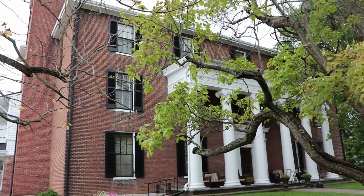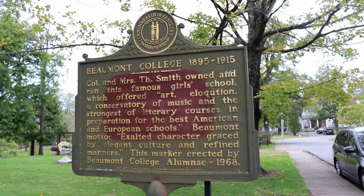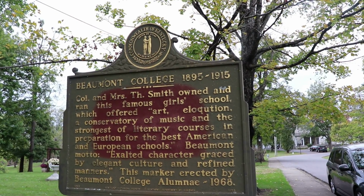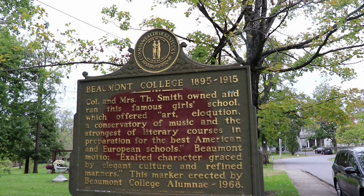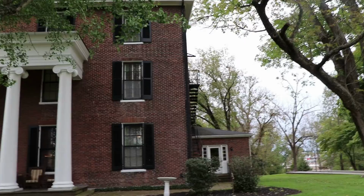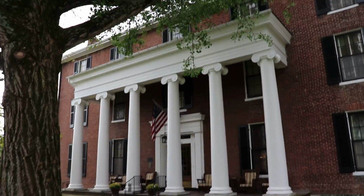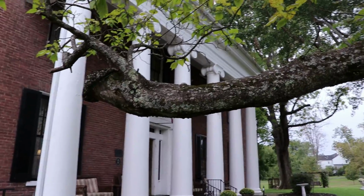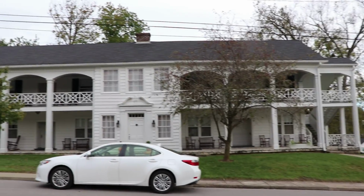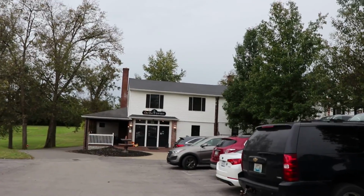This is the Beaumont Inn. You can see this used to be Beaumont College from 1895 to 1915. It's a famous girls' school. Offered art, elocution, a conservatory of music, and the strongest of literary courses in preparation for the best American and European schools. 4 years after the college closed, it became an inn. It's a beautiful building, wow. I think this is where you'd learn to become a good Southern belle. That's an outbuilding. Very cool. I was looking for somewhere to eat here in Harrodsburg, and I found the old Owl Tavern.